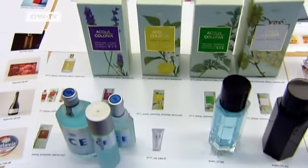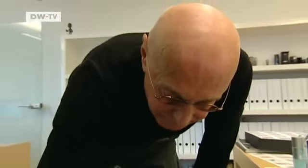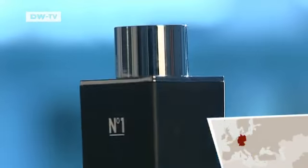Peter Schmidt's work is everything to him. Four years ago, he planned to retire and sold his design studio. But now, even in retirement, he still works with a small team in a studio in Hamburg. He has just designed some perfume bottles again.